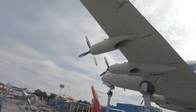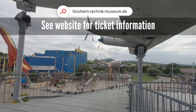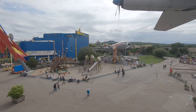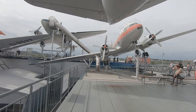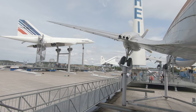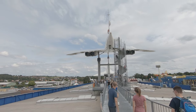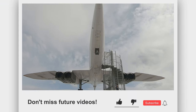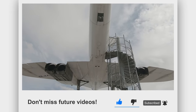Ticket and pricing information is available on this website, and you can buy a single or combined ticket to both museums. The stars of the show are the Air France Concorde, closely flanked by the Russian Tupolev Tu-144. There are numerous other aircraft to explore on the rooftop above the transport hall. The Concorde draws a crowd and you may have to queue a bit to get in.